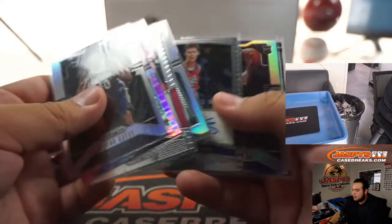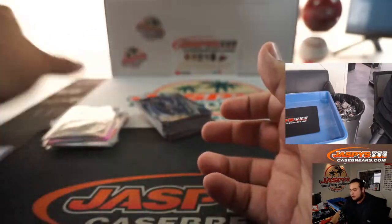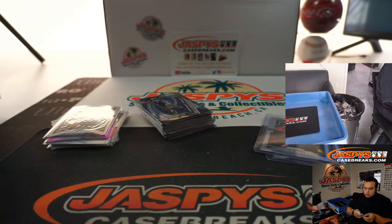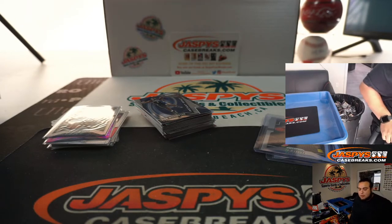Just a couple autographs. Inserts. And of course, we got a Ja and Zion. So there you go. Awesome. Oh, this is a pick your team number 3 of Prizm Retail 3 box break.